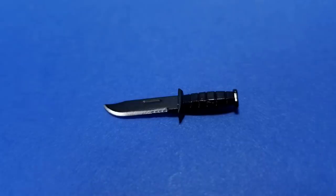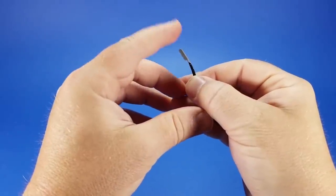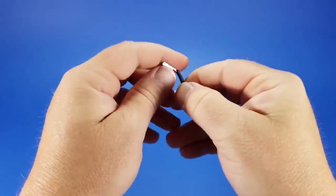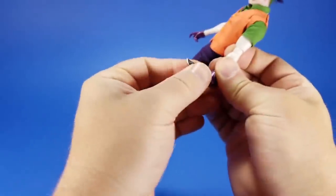He comes with a big hunting type knife, a tactical knife. It's just cast in black and then a silver edge down the blade of it. And then he also comes with a razor. Black on the handle, silver on the blade. Not really anything fancy here, except it's actually articulated. You can open it up or you can close it all the way down. That is just a cool little thing that they didn't have to do, but it's in there. And both of those fit right into the grip hand.